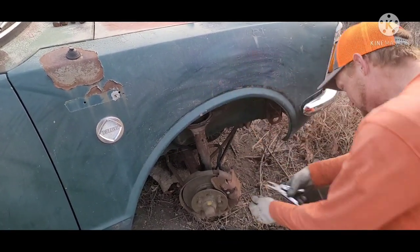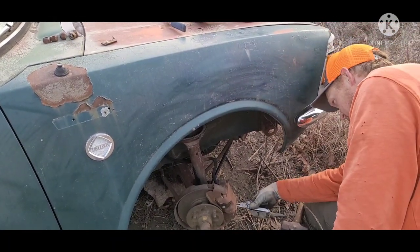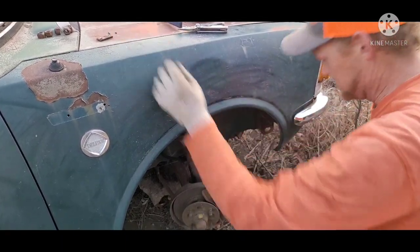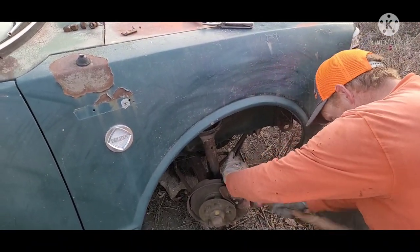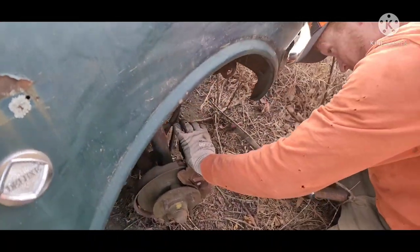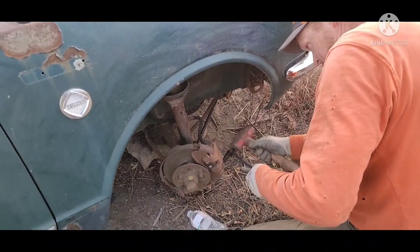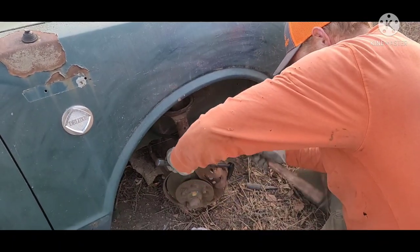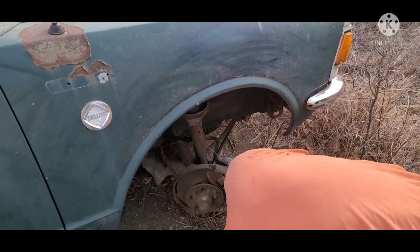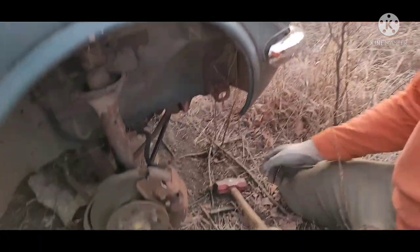What do those cotter pins go through? It's just a hole in the... Oh, it's a locating. And they're not really a cotter pin. They're actually like... Oh, it's a spring clip, yeah. It's a spring clip. Although, how does that come up then?